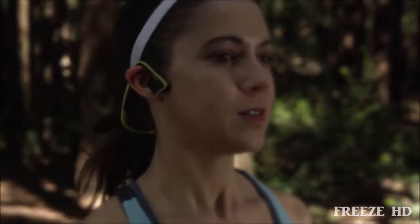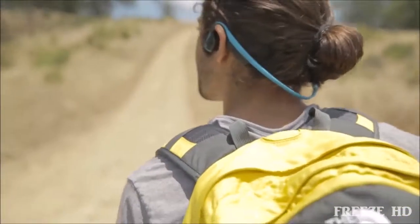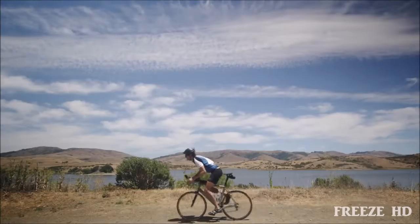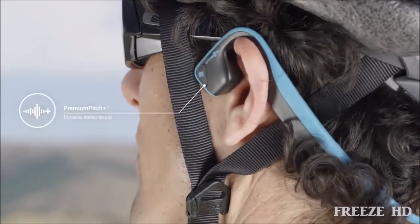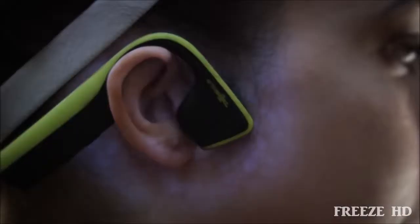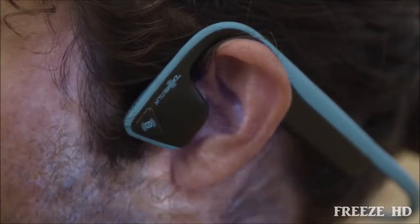Introducing Trex Titanium. Revolutionary sport headphones with a completely open-ear design, built to deliver situational awareness, comfort, and an exceptional audio experience. With bone conduction technology, mini vibrations travel through your cheekbones directly to the inner ears, delivering dynamic stereo sound without covering or blocking them.